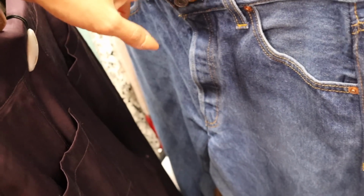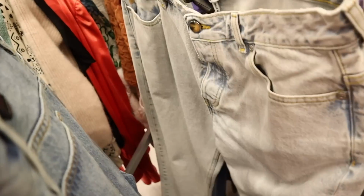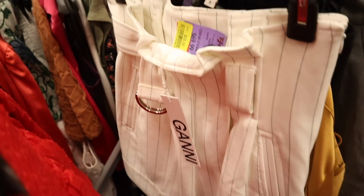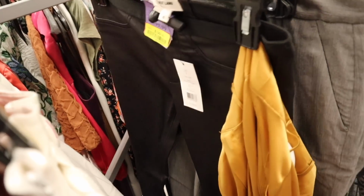And the Levi's are $29. Can't believe this pair is $34. Love this brand, but very hard to find my size. And how cute are these with a crop tank? So $25, originally $70, and it's a size 34. So yeah, this won't fit, but these are $200.